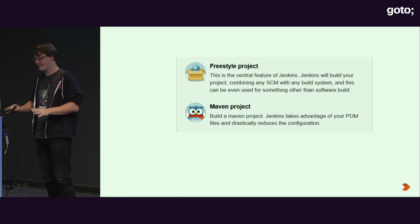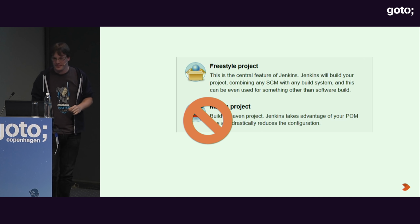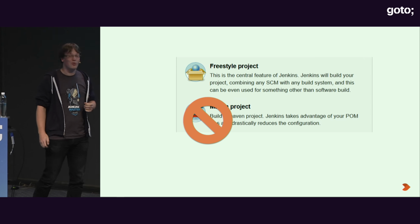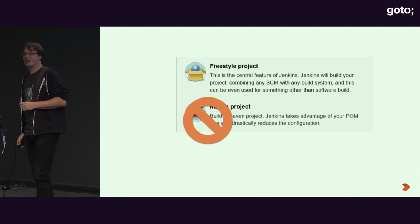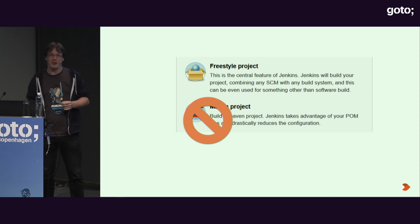It was a Maven project, broke down. So don't use the Maven project. Now, another job type that I want to spend quite some time on is one that has been introduced 1.5 years ago, and it's called a pipeline.